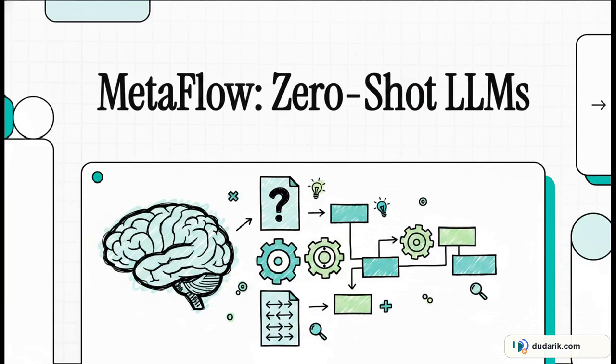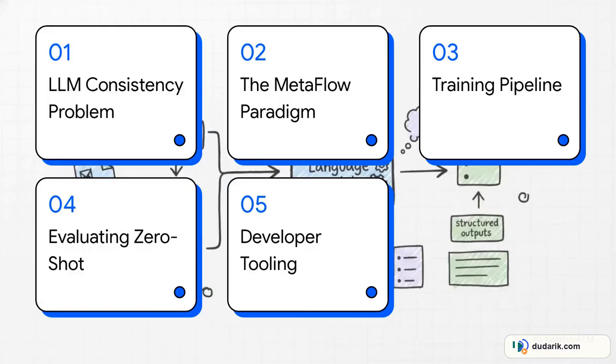Let's get into it. Okay, here is a quick look at our roadmap for today. We'll start with 1, the LLM consistency problem. Then 2, the MetaFlow paradigm shift. 3, the two-stage training pipeline. 4, evaluating zero-shot generalization. And finally 5, the impact on developer tooling. Don't worry, we are absolutely going to connect all this heavy theoretical architecture directly back to practical, everyday developer applications.